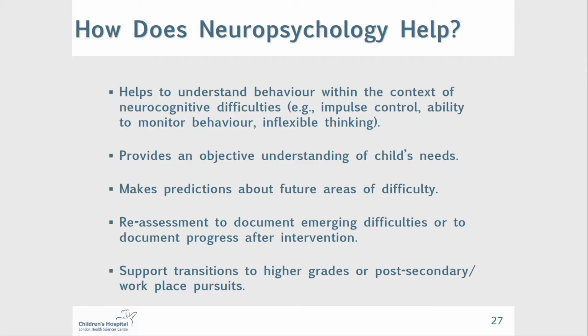Because of our knowledge about, and this is across neuropsychology in general, but also because of our knowledge about the late effects associated with particular diseases and treatments, we can also make predictions about future areas of difficulty. And this is one of the reasons why I'm fortunate at the hospital. I do serial reassessments with the majority of children who get referred to me. So if a child's referred to me at age 4, I continue to see them semi-regularly until they turn 18. And that allows me to document any of those emerging difficulties that we know are likely to pop up down the road.